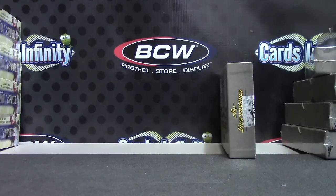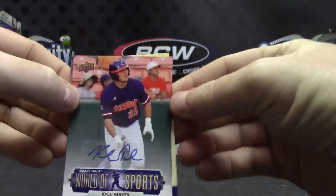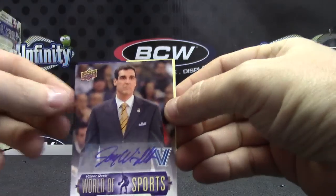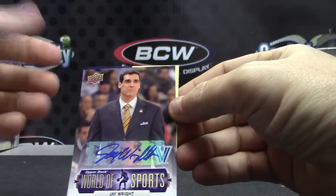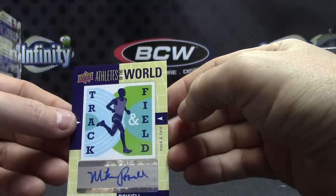3 autographs, 1 relic. We'll recap that for you, Matt, and then we'll do that inscriptions. We have Kip Turner, lacrosse relic. Kyle Parker, baseball. Coach, Jay Wright. Dang, couldn't see it there for a second. Jay Wright, basketball coach. Mike Powell, track and field.